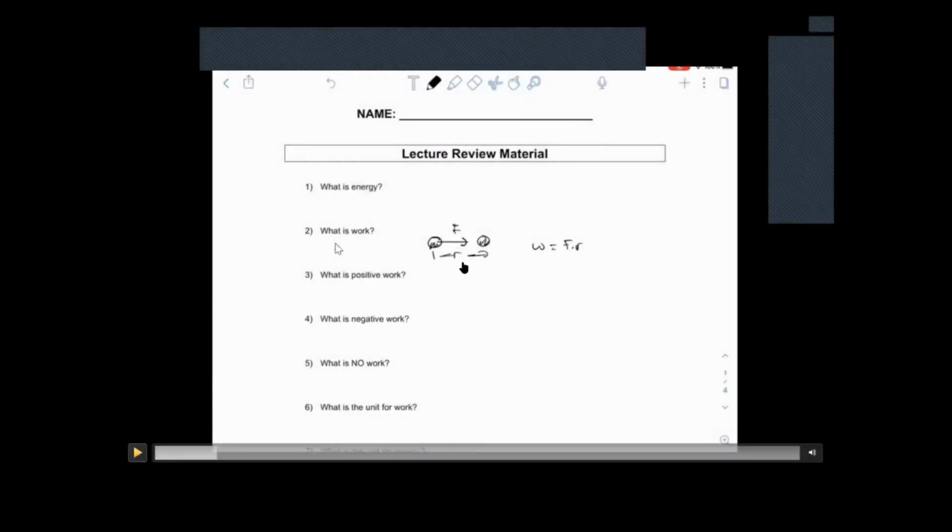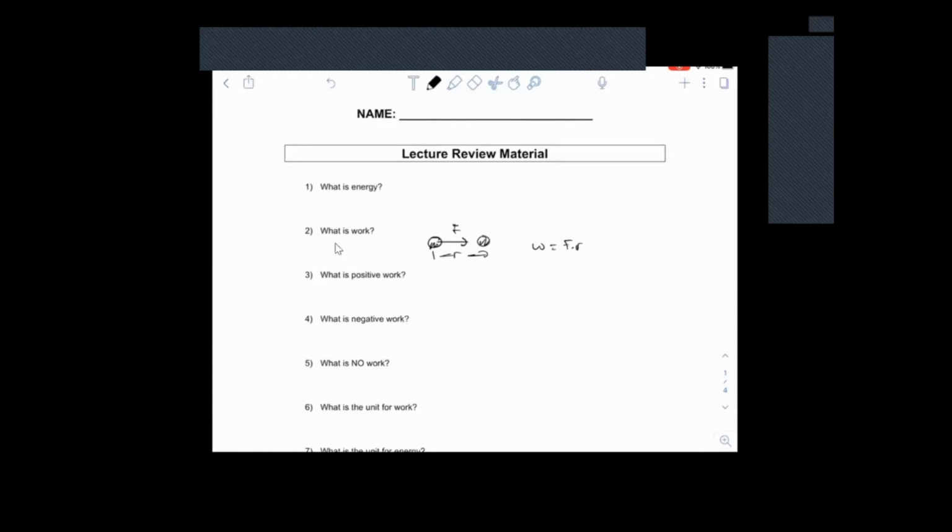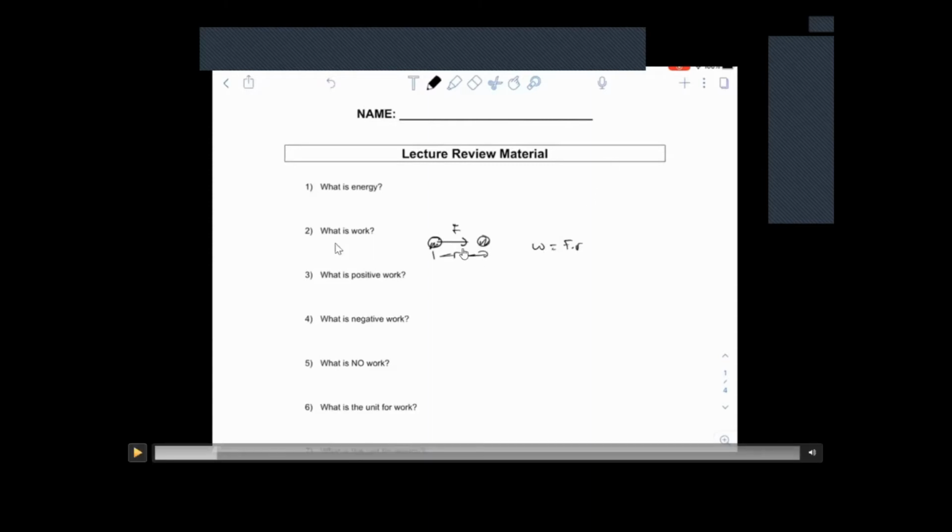Work is a process of transferring energy, and it happens when there's force causing displacement. Force influencing displacement is probably a better way of saying it. So it's a combination of force and displacement. Force could be in the same direction as displacement, which means that it's causing the displacement, or it could be opposing the displacement, so it depends. Positive work is when the force and displacement are in the same direction. Force and motion are in the same direction.